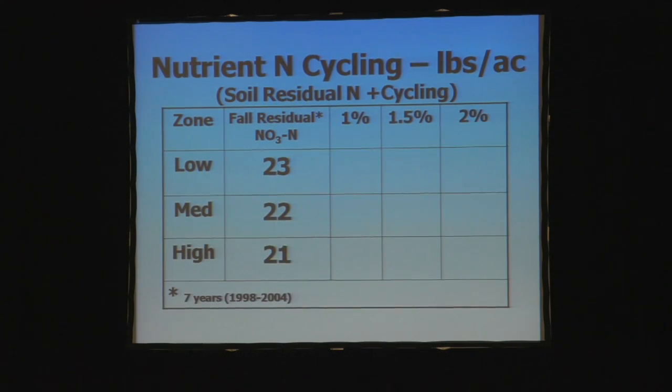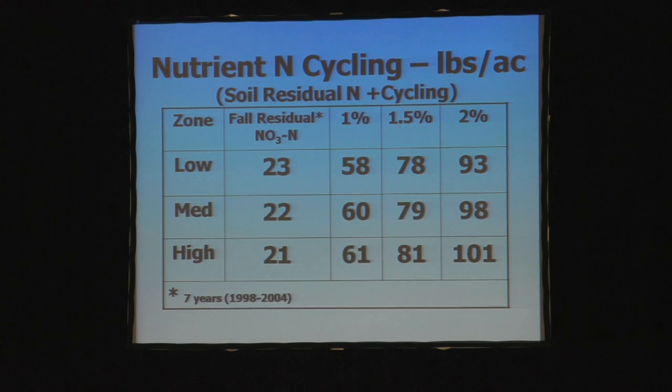So now if we look at our average soil residual nitrogen levels for the various zones, and then we add the various amount of nitrogen that could actually be released or cycled in any given year for like 1.5 or 2%, you can see that it can vary anywhere from 58 to 101 pounds per acre. So depending on the growing conditions and the residual nitrate levels in your soil, you almost have enough nitrogen being cycled from one year to the next to support a crop.